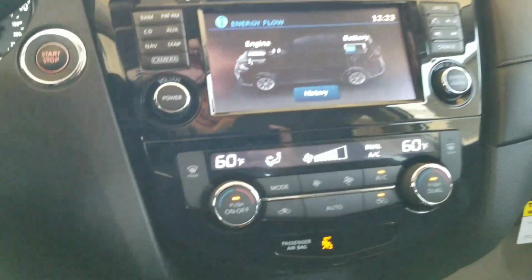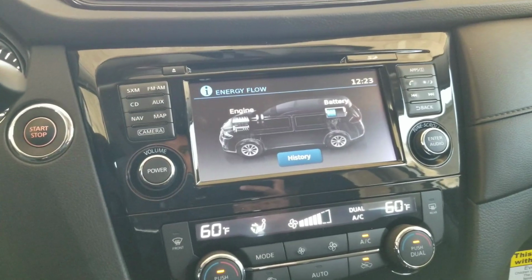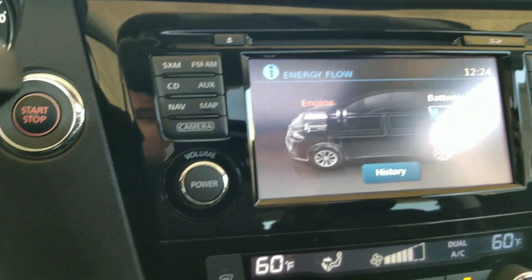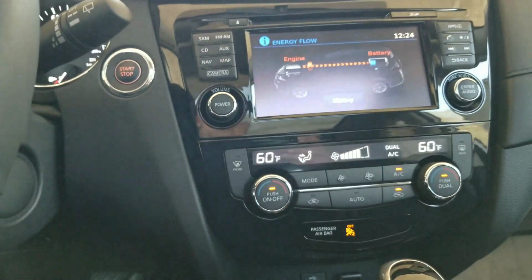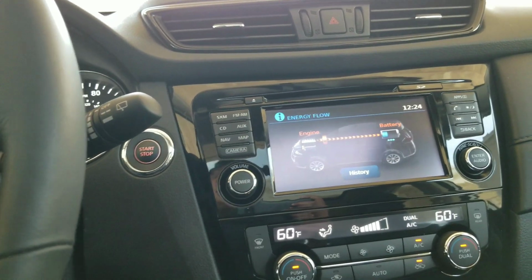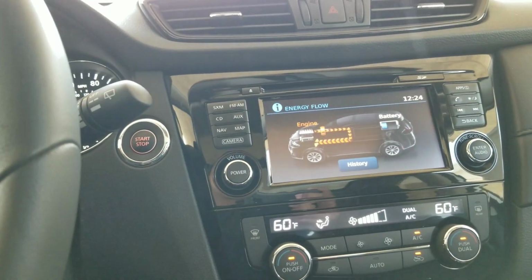Now, the fact that it's here is a testament to the premium package. So a regular SV will not have this option here. Moving away from the navigation screen for just a second, you're also going to notice Bose branded speakers there. So you have an overall 9-speaker entertainment system, which is actually more than a regular base model Rogue would have, to give you a whole lot deeper bass and a lot richer sound.